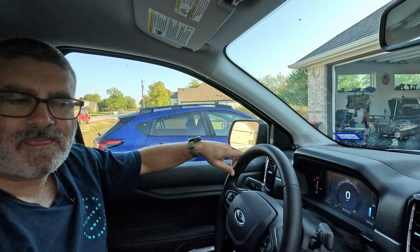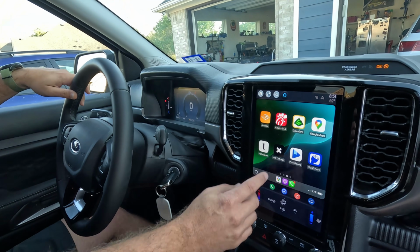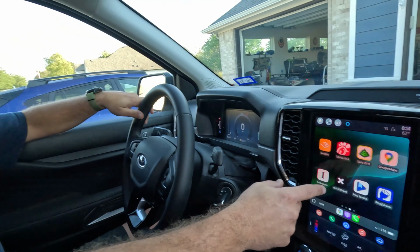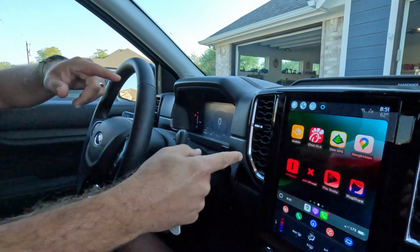Now, there's two issues we actually need to get to, and we can wrap the interior. You've had some lagginess here. I've had some lagginess here. Well, there's two things. One, I've tried to use the base native system. It doesn't work when I take phone calls. Anytime I get a phone call in the native Ford system, the person cannot hear me. I have to disconnect the Bluetooth, reconnect it, and then they can actually hear me. I have to use CarPlay in this system, and then it works most of the time.